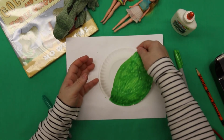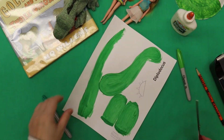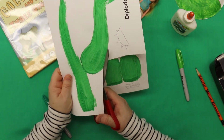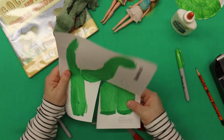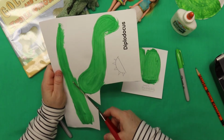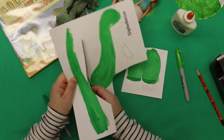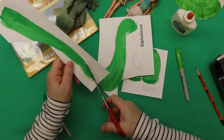So here is our dinosaur body. We're gonna let that dry from the Sharpie just for a minute while we cut out our shapes. I'm just gonna go over here and grab his legs, her legs. Okay, let's officially make this dinosaur a girl. Matilda, Matilda. Matilda, the green diplodocus. That's an interesting name for a dinosaur. Let's cut out Matilda's tail.